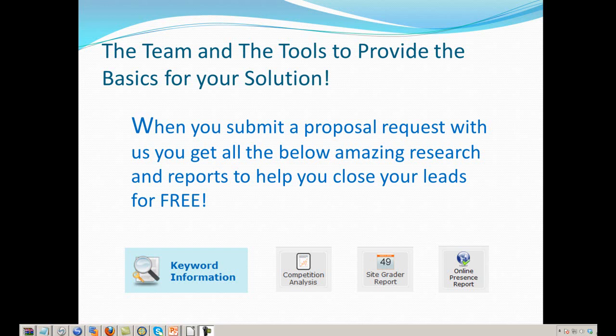And leading into this, after that conversation, real quick, we need to simply review the tools that you get so you understand what you're dealing with in your hands that you can utilize to increase the efficiency of your sales strategy. So you have a team and you have the tools behind you to provide the basics for the solution that we're needing. As you should be familiar with, we have the keyword information, the competition analysis, the site grader report, and the online presence report. When you submit a proposal request, you get this amazing research for free to help you close your leads. This is highly specialized research.